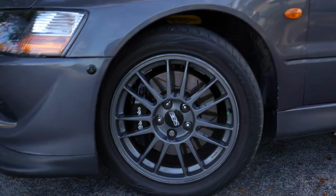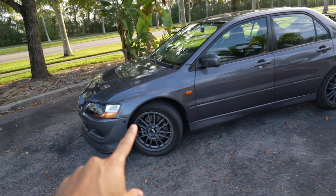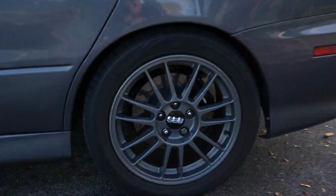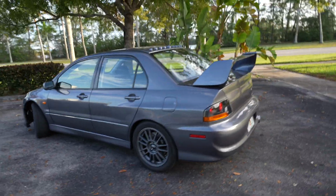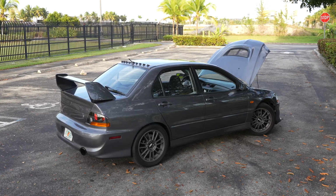New Stoptech rotor pads and coated Brembo calipers. As you guys can see, that's going to be for both sides. Obviously, I did the rears as well with Stoptech rotors and BBS. Let me go ahead and give you guys a full walk around of the car so you guys can see every single detail. JDM tail lights as well for the rear.